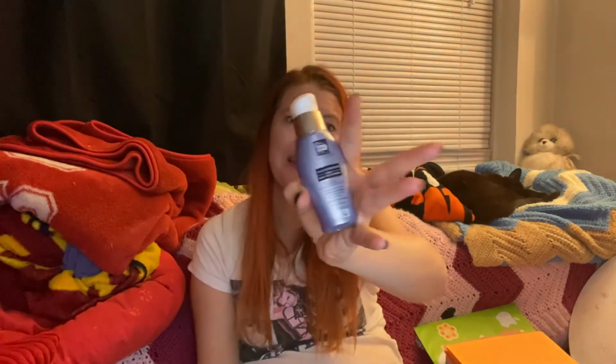Then I like this. They gave you a full size in this box. It's a full size multi-correction 5-in-1 SPF daily moisturizer from RoC. SPF 30. Love it. Full size. And this box was only $7. This alone is probably like $17.